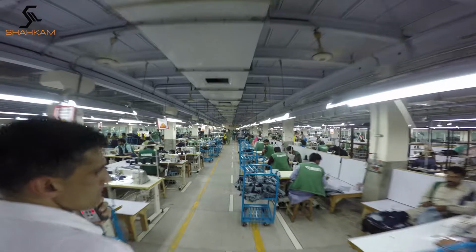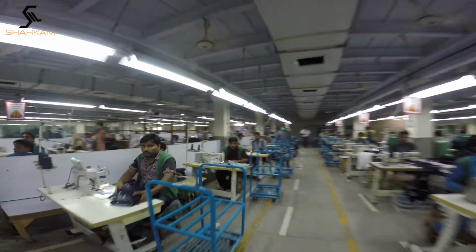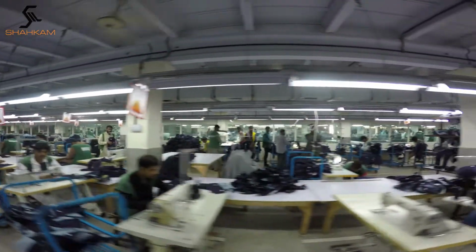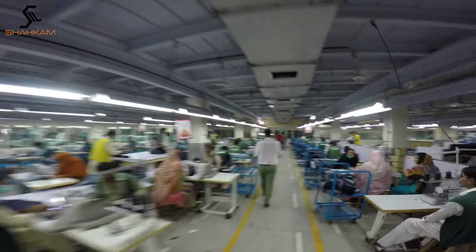Jeans being made, cut to same formula, cutting, sewing, and packing on the side. So we walk through this unit, which is actually unit number 8. And from here, we have a connection to walk straight into unit number 7.